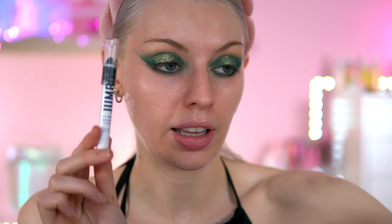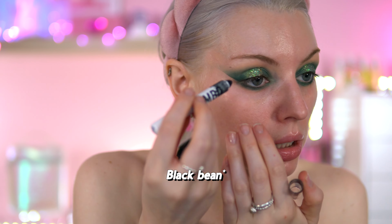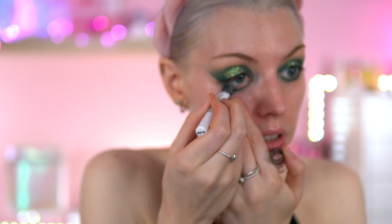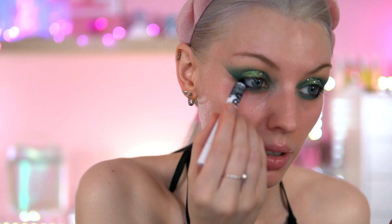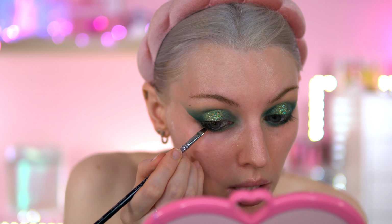I'm gonna go with an eyeliner in the waterline. This is the NYX Jumbo Eye Pencil in the shade Black Milk. I feel like this is a must for this look. Sultry. And I'm gonna go into my Sigma brush and just drag that out a bit.